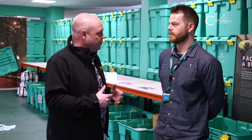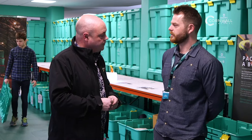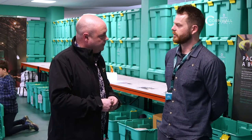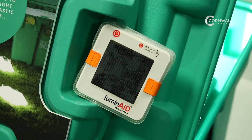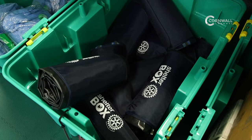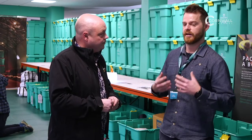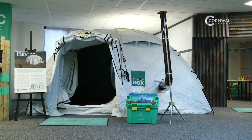So what can people expect when they come in here? So our Visitor Centre really gives a bit of a window into our world. People can come and have a look at some of the essential aid items that we provide, whether that be tents or solar powered lights, water filters, that kind of thing. You can have a go at packing a ShelterBox, a demonstration one. You can have a little wander around, get inside some of our tents. We've got activities and different parts of the exhibition.